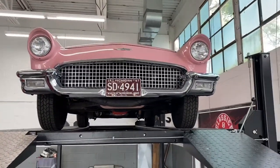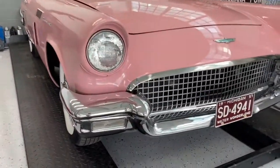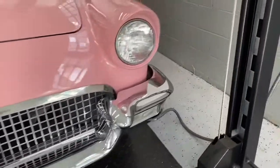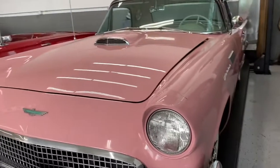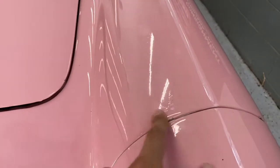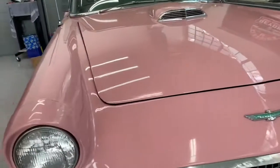Get her down and go around the body panels for you. All right, the Thunderbird's down, and a quick little walk around, just showing you that the bright work's in great shape. All the chrome and the trim's pretty nice. It is driver quality. I wouldn't call this thing a show car by any means. You will notice some little paint flaws or chips, showing the age of its restoration.